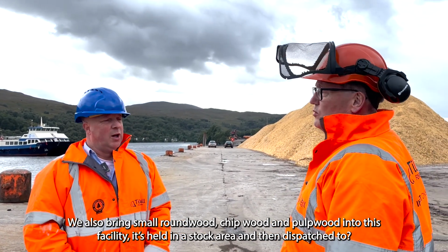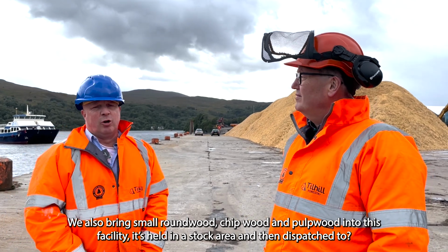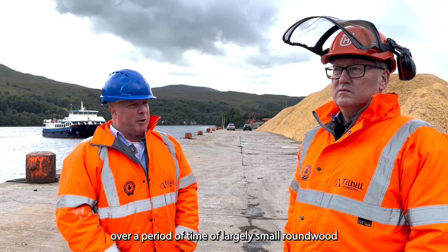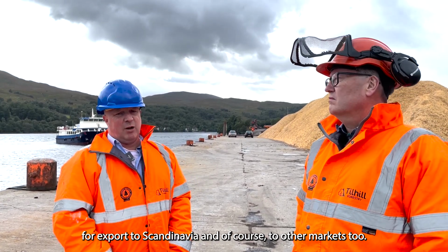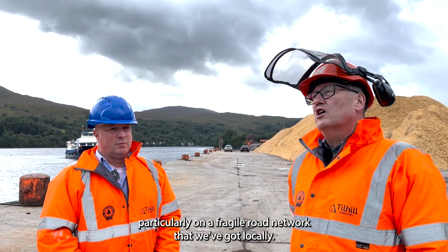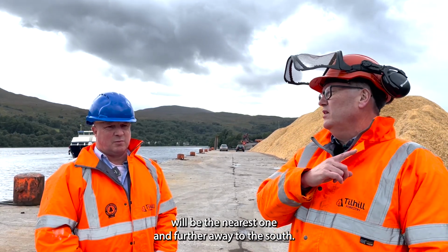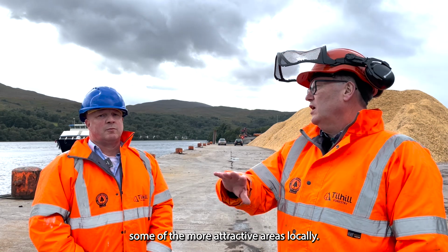We also bring small roundwood, so chipwood and pulpwood into this facility. It's held in a stock area and then dispatched. So really crucial. We've got the stockyard here at Corpach for outgoing volume. So we'll build cargoes over a period of time and then ship largely small roundwood for export to Scandinavia, but of course to other markets too, including Egger and Caledonian Paper at Irvine. And the advantage with that is it minimises road miles, particularly on the more fragile road network that we've got locally. There's not a substantial small roundwood market within about 2 hours of here. So 80, 100 miles to the north would be the nearest one, and further away to the south. So it's reducing that pressure going through some of the more attractive areas locally.